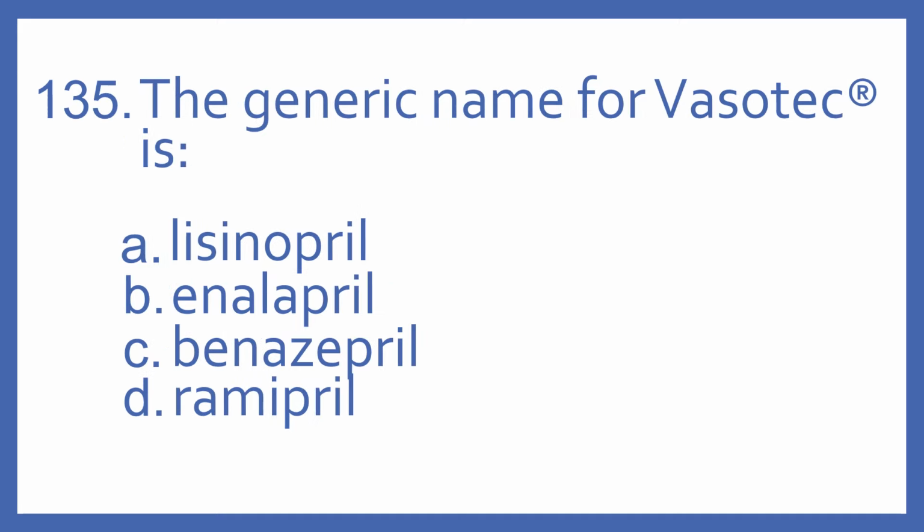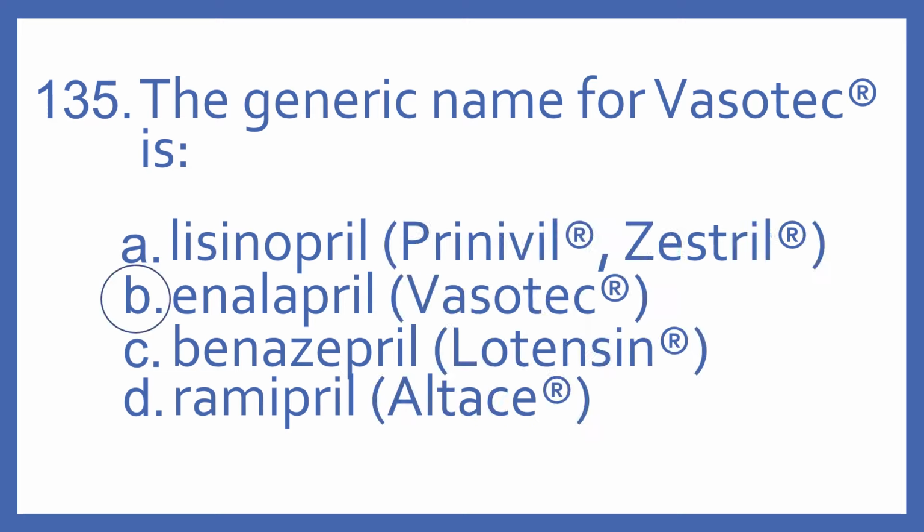Number 135. The generic name for Vasotec is A, lisinopril, B, enalapril, C, benazepril, or D, ramipril. And the answer is B, enalapril. That's the generic name for Vasotec. Lisinopril is the generic name for Prinivil or Zestril. Benazepril is the generic name for Lotensin. And ramipril is the generic name for Altace. And all of these medications are ACE inhibitors. They end with the suffix pril for high blood pressure.